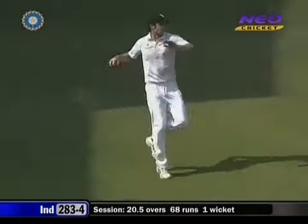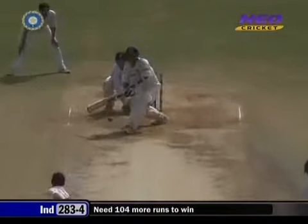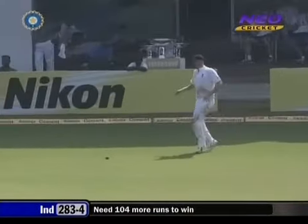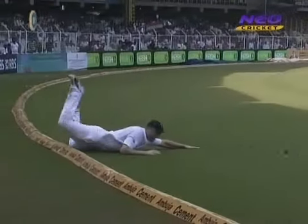That's beautiful placement. Good work with the wrists as he works it on the onside for a couple. It's 283 for 4. Extremely well played. Knew exactly what he was doing. That's good work in the deep. Tendulkar will get 3. Controlled paddle shot on the onside. I thought he would. Both outfielders on the leg side have been moved very square. Got a mental picture of that, Sachin. Excellent work from Flintoff. 101 to win.